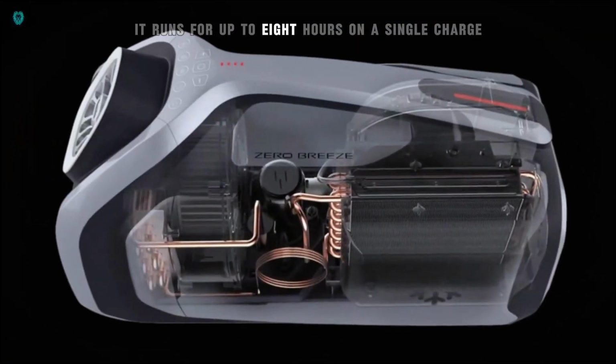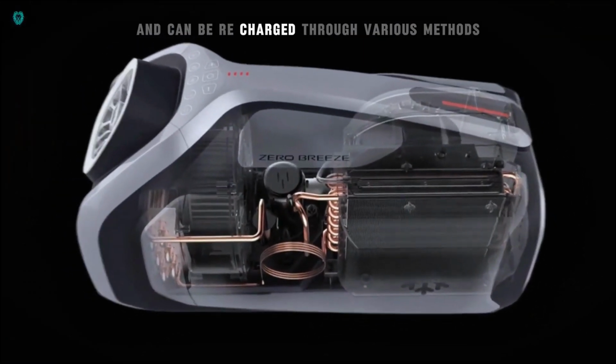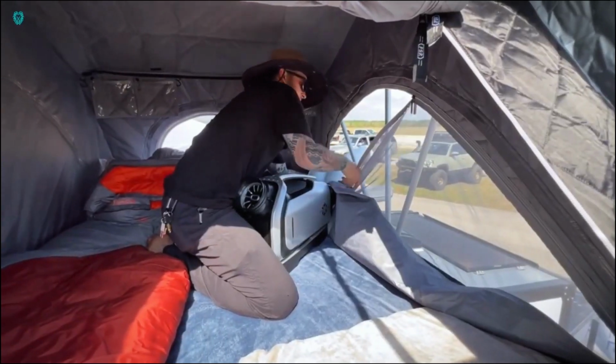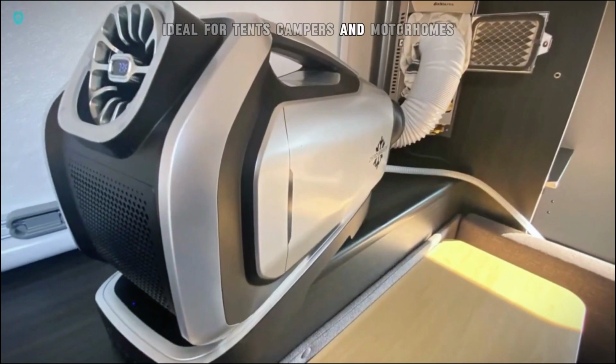It runs for up to 8 hours on a single charge and can be recharged through various methods, including solar panels or your car's cigarette lighter. Ideal for tents, campers, and motorhomes.